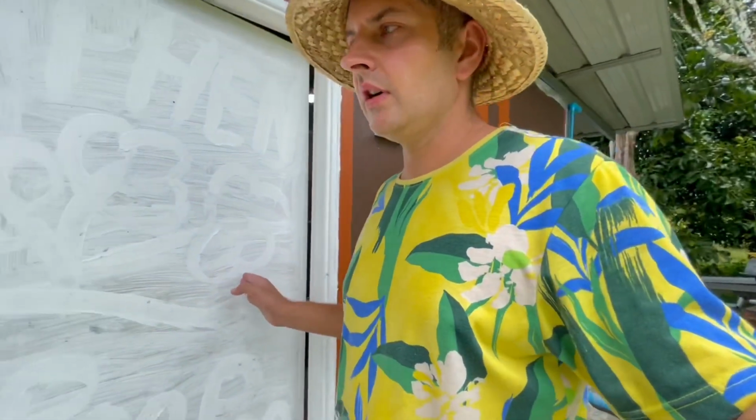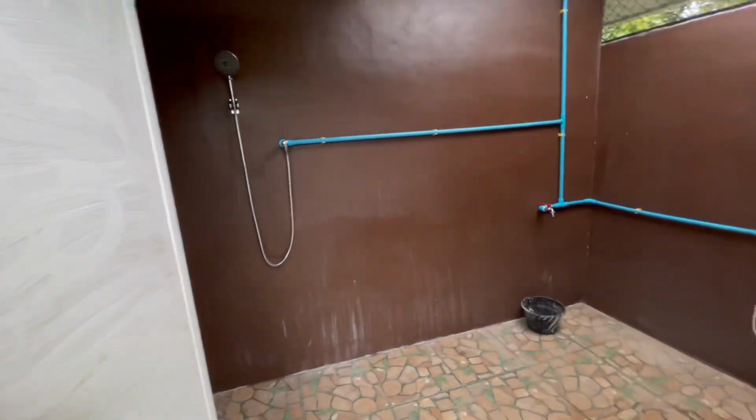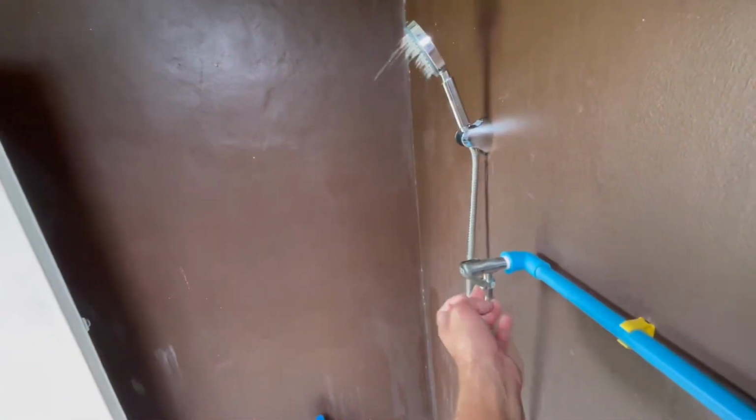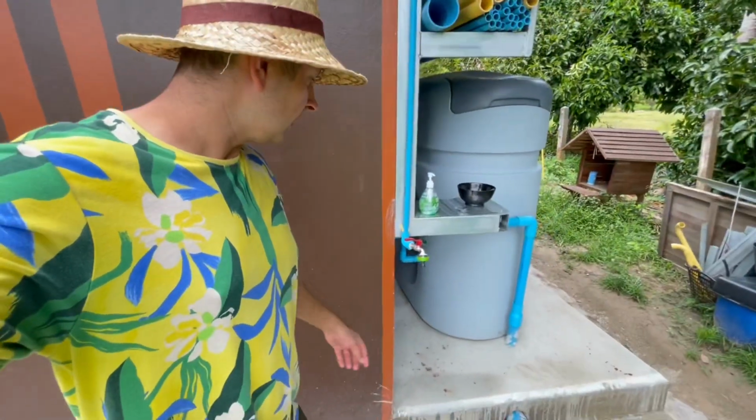So yeah, I've got the water tank done and I've got all the plumbing sorted out finally. I sorted out our little outside bathroom in here, so we've got a shower, that's good because now we can wash the dogs in here. That's all plumbed in with a tap, and then the bum sprayer thing. Really good, I'm really happy about that.